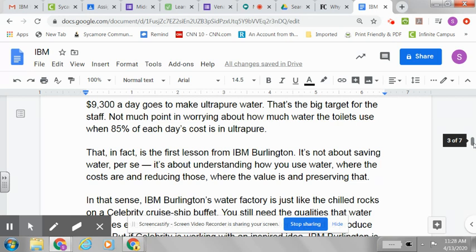So what they learned is that it's not necessarily about saving water, because they knew they still needed to use that same amount of water. They just wanted to be more efficient in what they're using the water for, not just using it for one single thing.